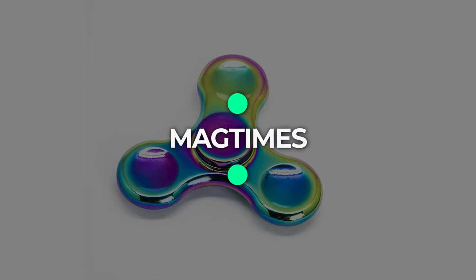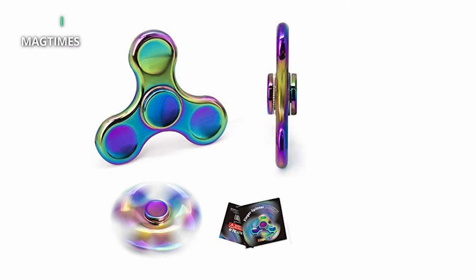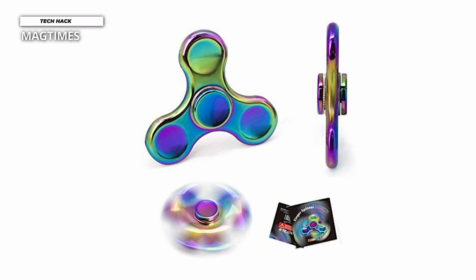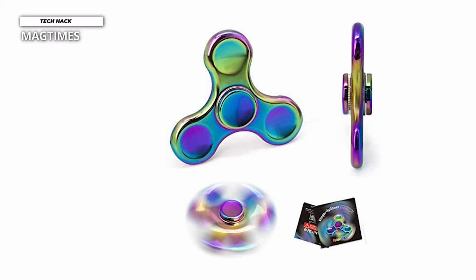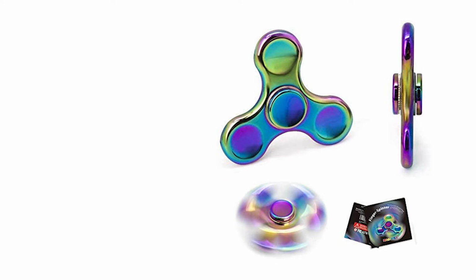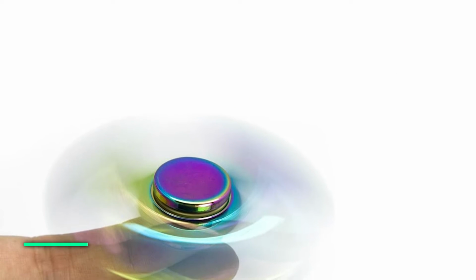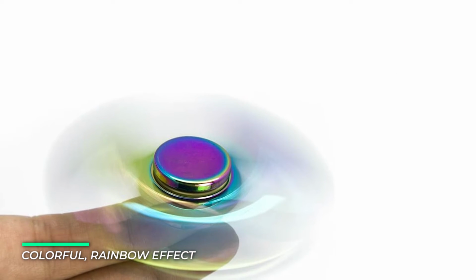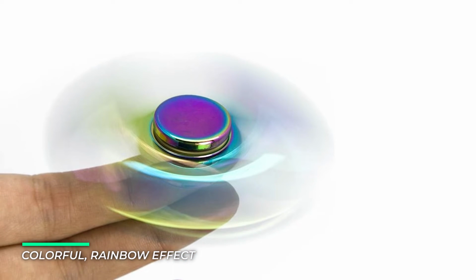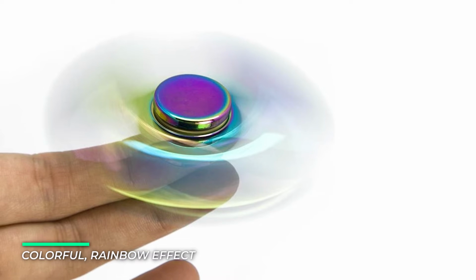3. MAGTIMES. The MAGTIMES colorful metal fidget spinner is an ultra-durable, extra-stylish play toy that keeps stress and anxiety at bay. Simply slide it into your pocket as you start your day, and get the action going whenever you're feeling a little on edge in the course of your day. It's designed from highly durable stainless steel with bearings that revolve at top speed to achieve a much longer spin that averages 3 to 5 minutes.